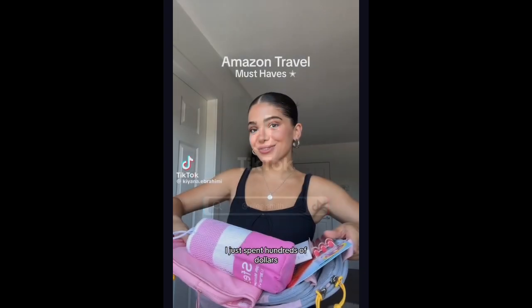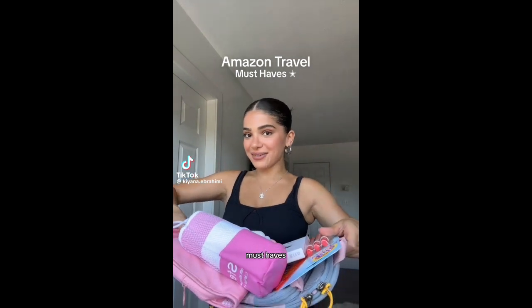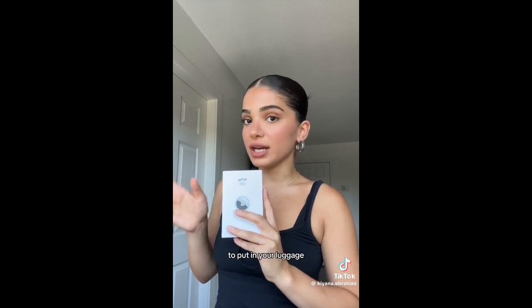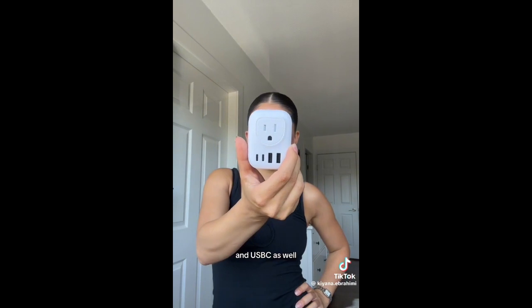I just spent hundreds of dollars on Amazon, so let's go through all my Amazon travel must-haves. The first essential is the Tie to Go pens. I already know I'm gonna be using these. I feel like everybody knows this, but Apple AirTags are a lifesaver to put in your luggage, your carry-on, and just make sure nothing goes missing. For some extra security, a couple locks will do. Of course, I needed to get a wall adapter, and this one has USB and USB-C as well.